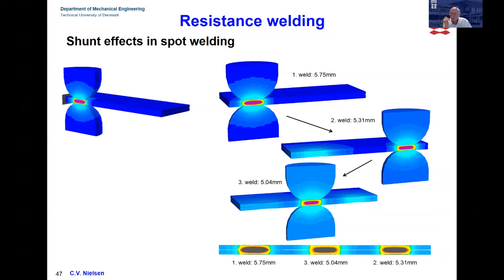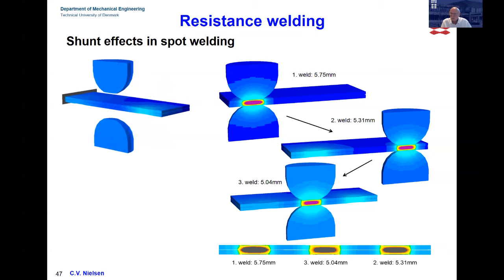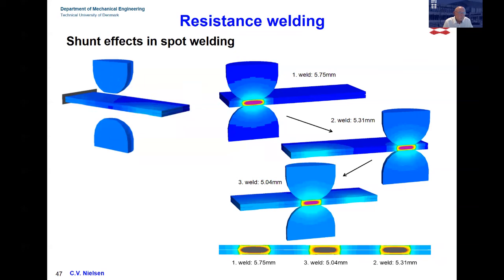The SORPAS code was originally developed as a 2D code, which enabled analysis of spot welds and projection welds, single welds. In automotive industry, we typically have multiple spot welds and also projection welds. And when we have multiple welds, we have the problem of shunting effects, where part of the current from the second and third weld are running through the first and the second spot.